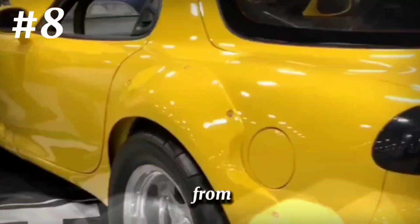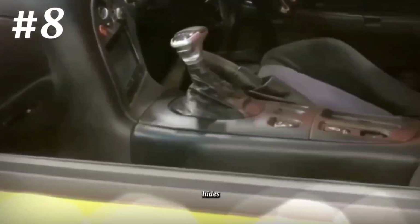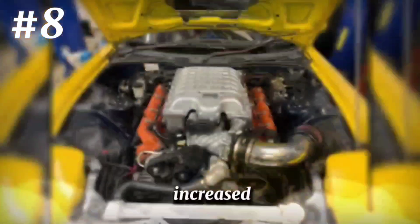Note, that's far from the original rotary signature buzz. The RX-7's sleek, timeless body now hides a beast under the hood, with custom modifications to fit the massive V8 and handle the increased power.